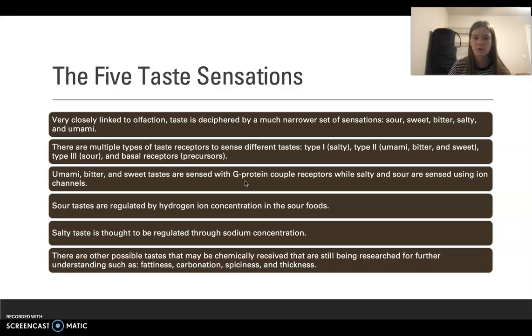The hydrogen ion concentration is thought to propagate a release of serotonin, which then propagates action potentials later on. But that's not necessarily the case for salty. They think that sodium concentration does something similar as with sour, but they're not 100% certain on that. There are other possible tastes that may be chemically received that are still being researched, such as fattiness, carbonation, spiciness, and thickness, with associated chemical components like carbonation that's inputted into drinks, or capsaicin and spiciness, but they're not officially recognized because they don't know the mechanisms or have enough research on it yet.